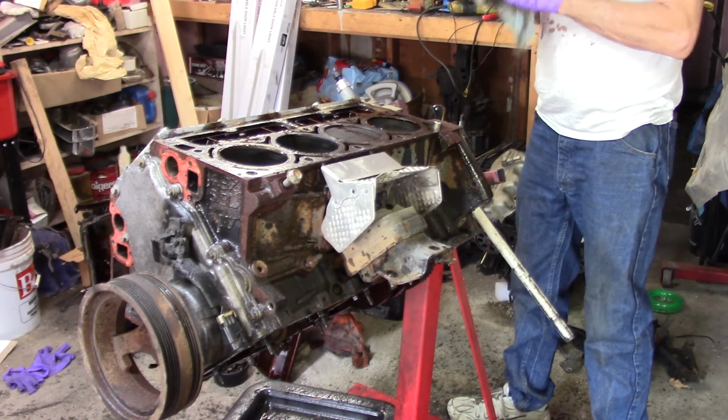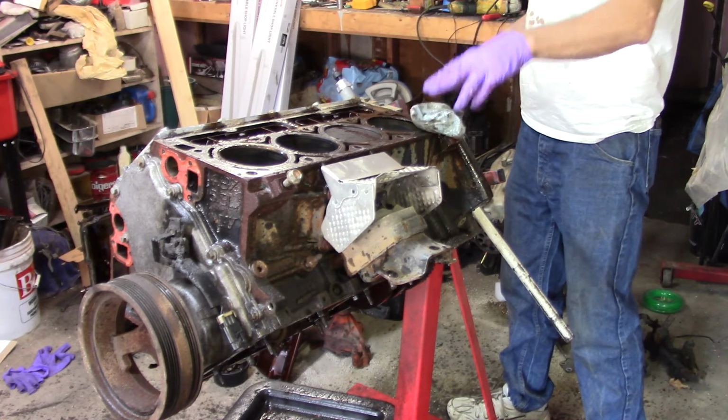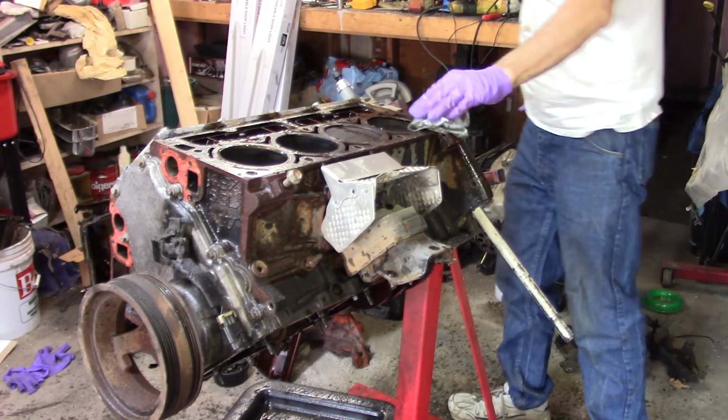Alright, you got the avalanche keys? Unless you can get that Toyota through the avalanche, I don't think it's going to go, baby.